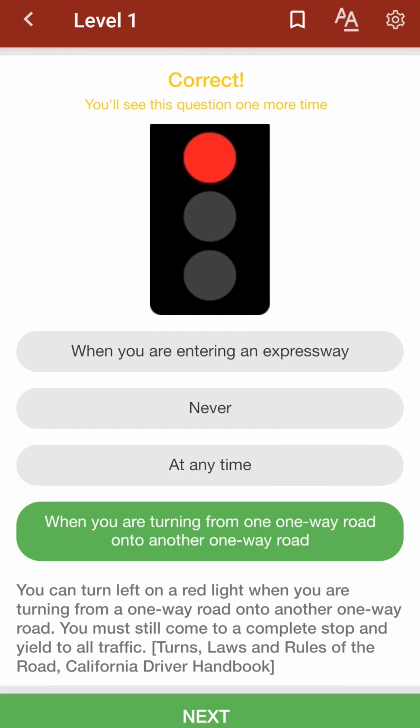Explanation: you can turn left on a red light when you are turning from a one-way road onto another one-way road. You must still come to a complete stop and yield to all traffic. Turns, laws and rules of the road, California Driver Handbook.